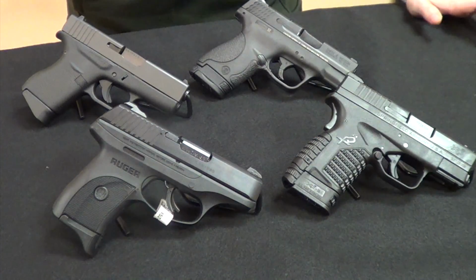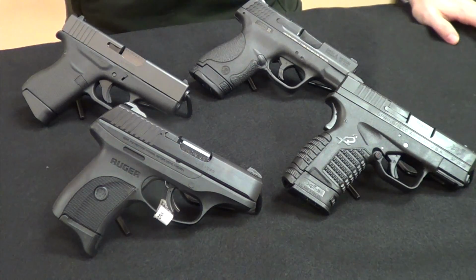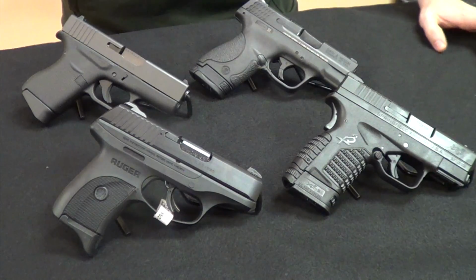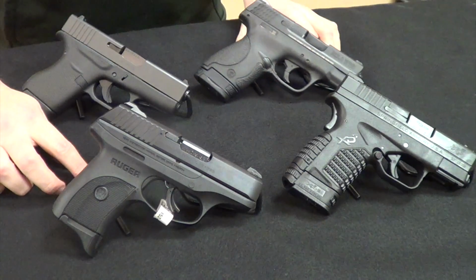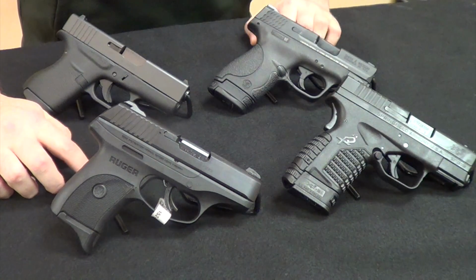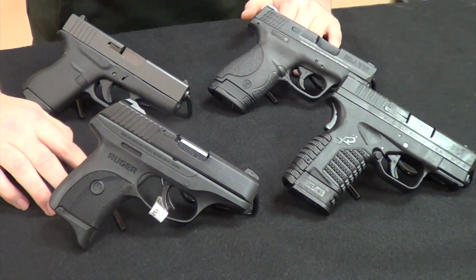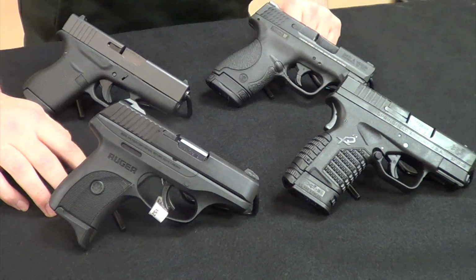Okay, so when you're looking at these, the first thing to think about is price point. How much do you want to spend? For a lot of people, that's usually the end-all point: what's the best gun I can get for the money? Well, price-wise, you're going to find these two here, the Smith & Wesson and the Ruger LC9S, in the cheapest bracket, in the $350 to $400 range, respectively. Now, the prices might vary, but that's about where you're going to find these guys.